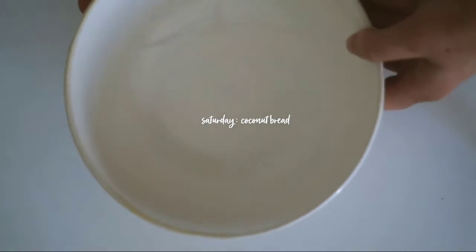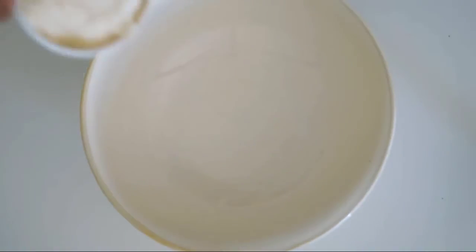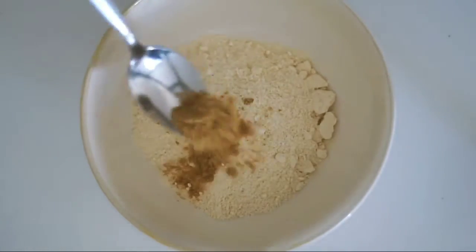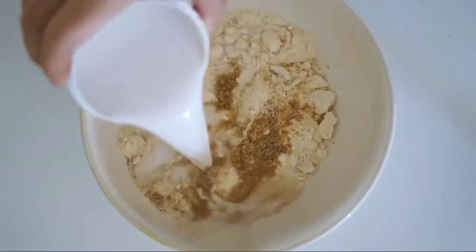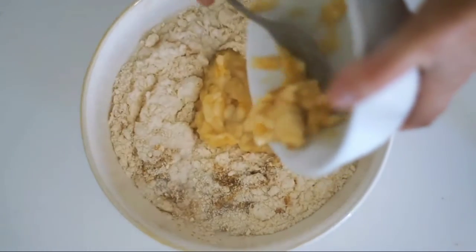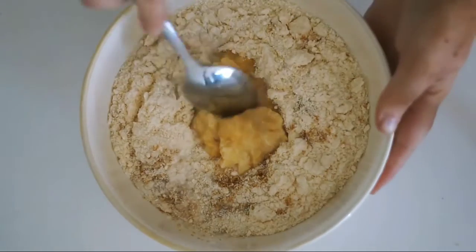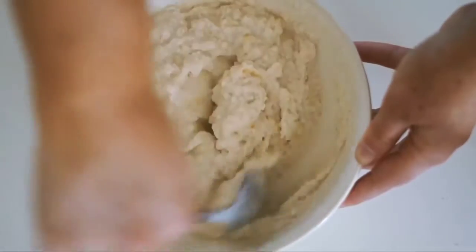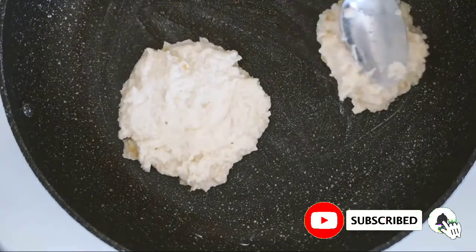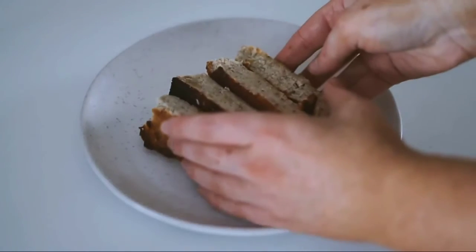Moving on to Saturday, and honestly this was a complete fail, but I turned it into something pretty magical in the end. My intention was to make pancakes with coconut flour, flax meal, almond milk, and a mashed banana, and as you can see I've mixed this together like so. However, once I put it onto the pan like this and put it over the heat, it just did not cook. So I ended up turning it into a coconut bread, like banana bread sort of thing.